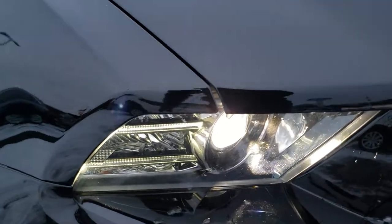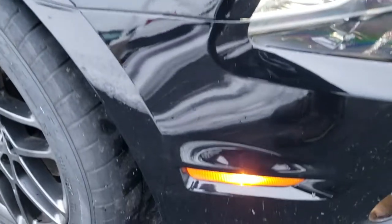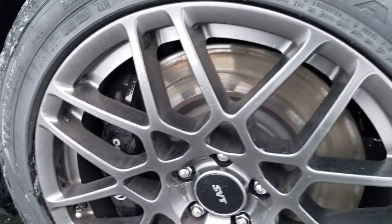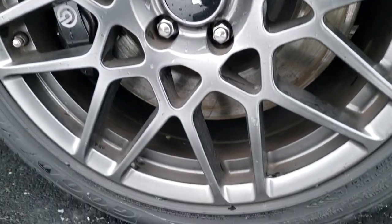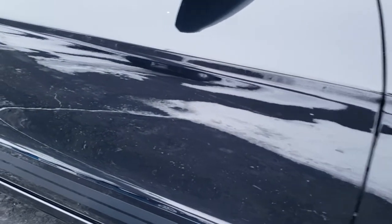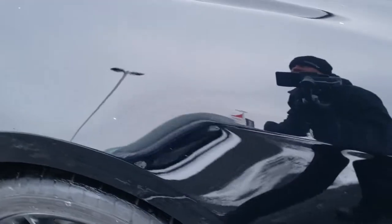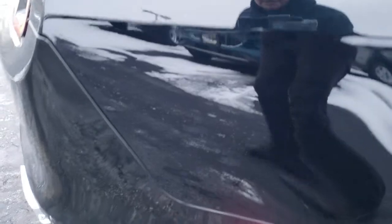The HID headlamps. I want to point out on this hood, I did not see any corrosion. Sometimes these hoods can have some bubbling because they are aluminum, and sometimes they oxidize and get a little bit of bubbling. I didn't see any of that. Passenger side fender, excellent shape as well. Didn't see any dents or dings. Once again, this rim's in excellent shape. And down this side of the car, very, very clean. I didn't see one single dent or ding down this side. I didn't see any scratches either. Very nice condition.